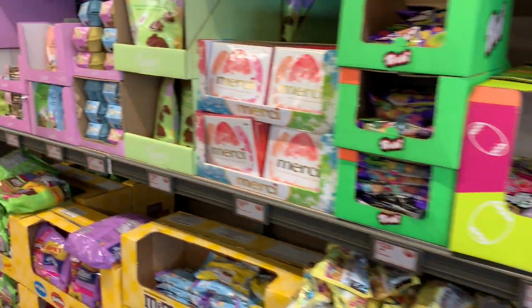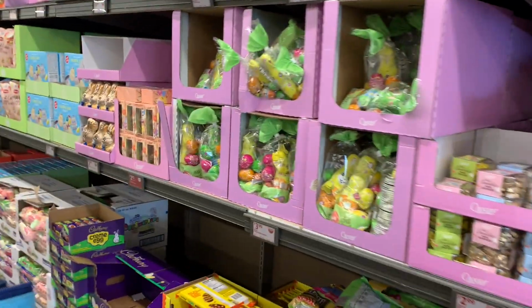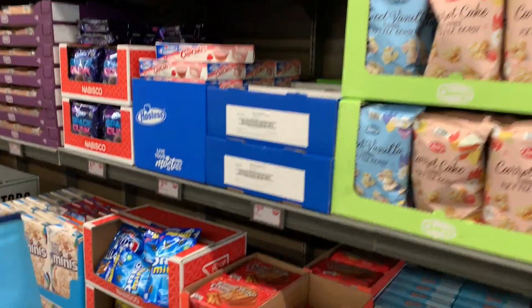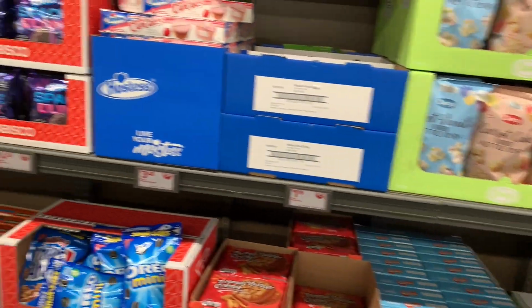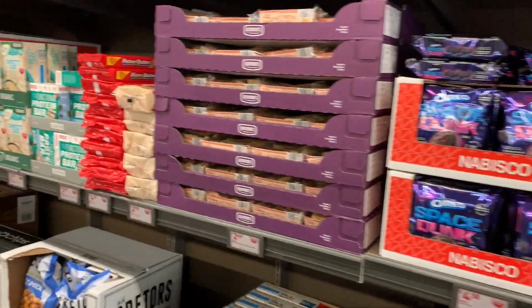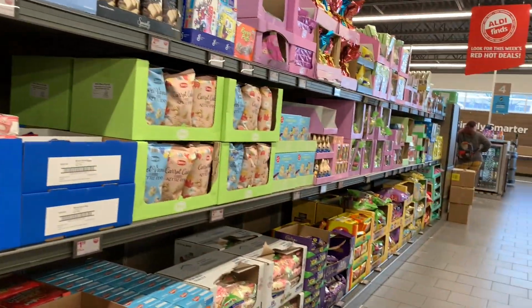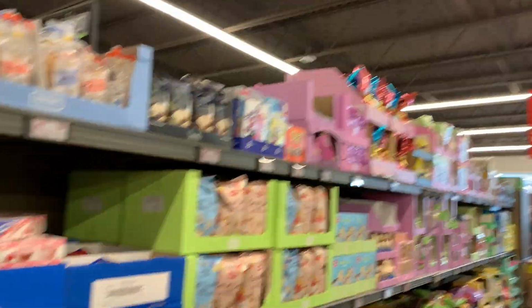And then they, of course, have all of the Easter candy one could ever dream of. So I'm not stopping to look at this stuff because, well, I can't really have this stuff. So I guess I could stop and show you, but most of it's stuff you've seen before. Just know if you're looking for Easter candy, Aldi's a good place to come and check, okay?